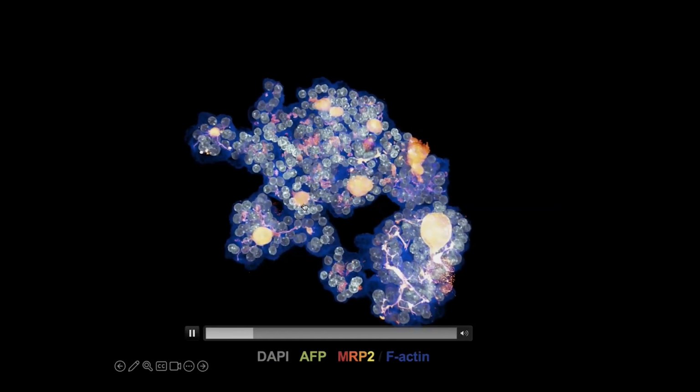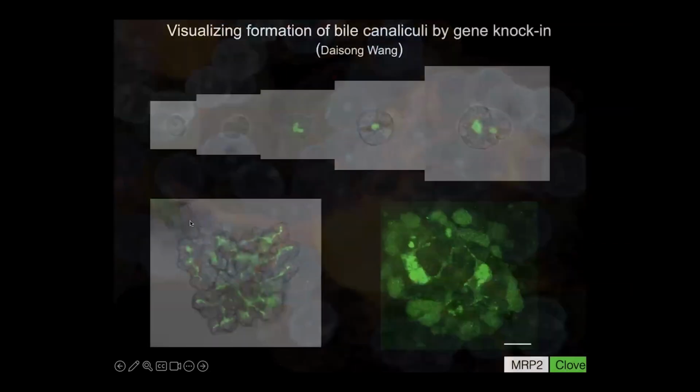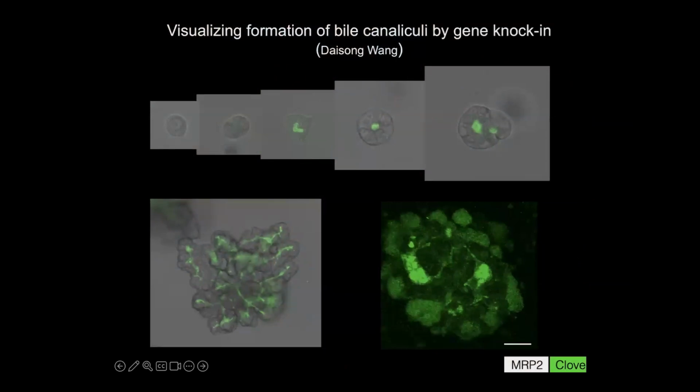Even more so, they make structures. They make these bile canaliculi. So the hepatocytes produce bile acid and normally secrete it into bile canaliculi. You see that here. We stain for the bile acid transporter MRP2. And it's better to see here, this is a knock-in in the bile acid transporter, green. So we see where the bile canaliculi are. When you have one cell, there is no apical domain, but as soon as an apical domain is formed, the bile acid transporter goes there.